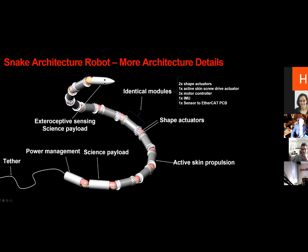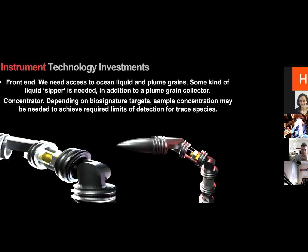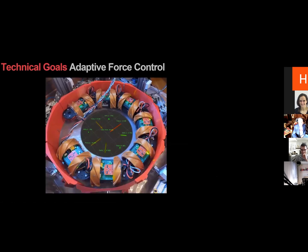We have this active skin propulsion, this counter-rotating screw that works for fluidized media, but we're also using it as grippers. So having something that is gripping, and this is a gripping problem, we're actually treating this as a gripper. So by pushing outward, we actually look at the reaction force going inward, and there's some more of that coming up. So tether gives us both power and communication, and we're piggybacking off some work being done at JPL right now. This is the digital holographic microscope. This was done early. This is a smaller diameter robot, but you can see it fits nicely in the payload bay between the two counter-rotating screw actuators.